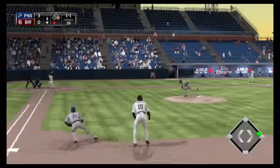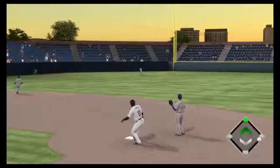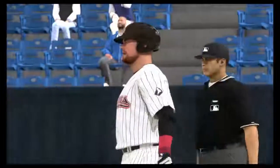Now the 1-1 pitch. And now a pitch hit sharply on the ground. And he tries for the backhand reach at third, but it gets by the glove down the line. The relay, and he will make it back in there. He's safe at second base.